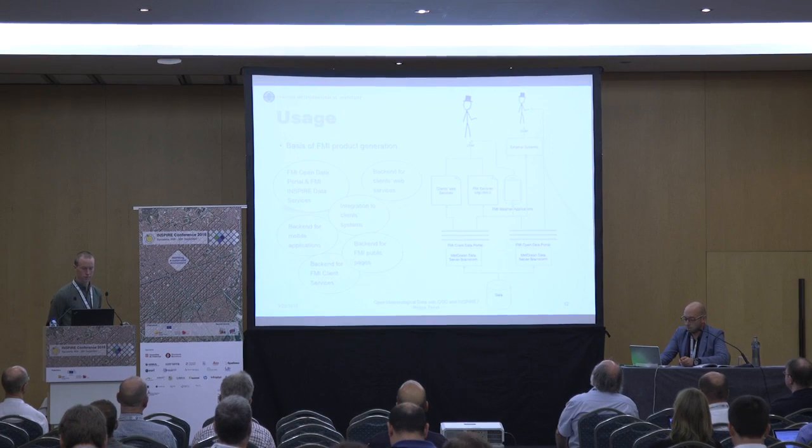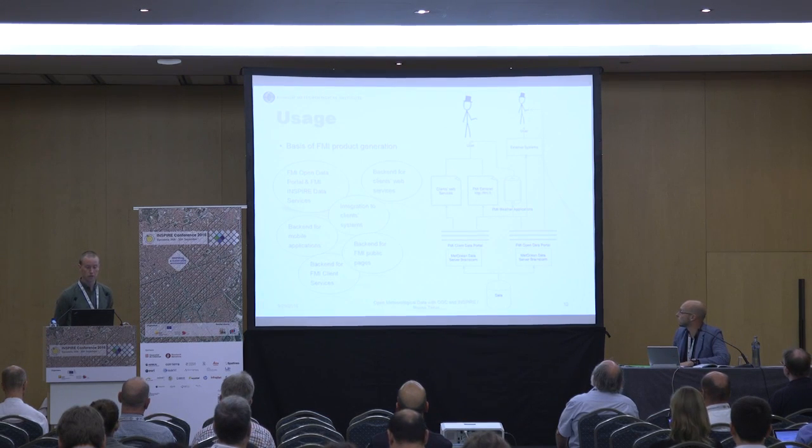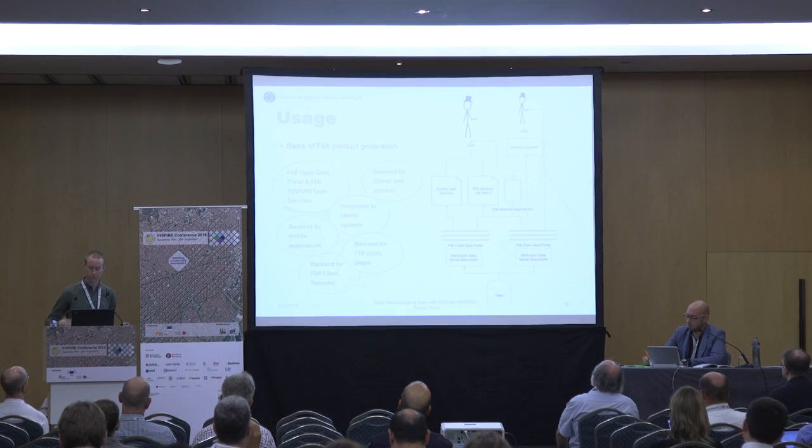As I said, it's used for FMI Open Data and INSPIRE services, but it's also used as a backend for our mobile applications, our public web pages, our client services, and it's also integrated into a number of our clients' systems directly.